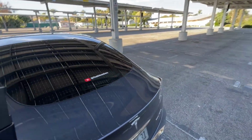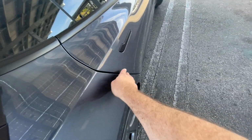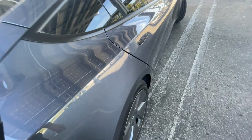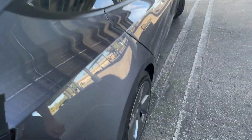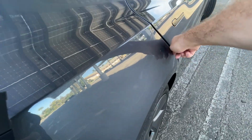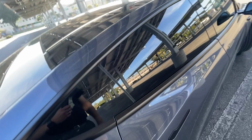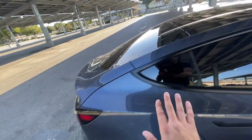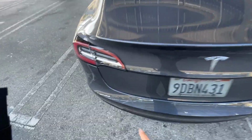My friend John has a car just like mine. And I told him, I said, yeah, my rear door, like right here, kind of bulges out. It doesn't quite line up. He said, oh, yeah, mine does the same thing. And sure enough, he has a 2022 long range Model 3, and his door bulges out right there. Also, this doesn't line up. I'm telling you, you're not going to be happy if you start looking too closely.